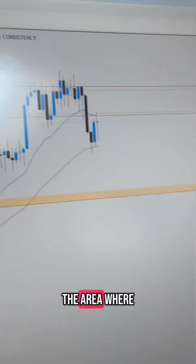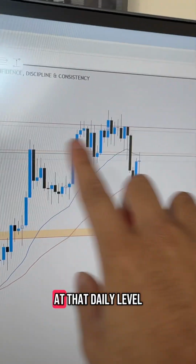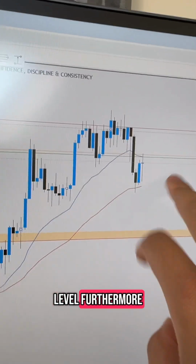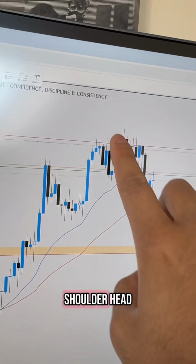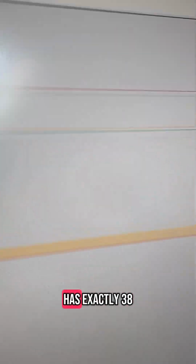Now the area where I'm looking for this lower high to be formed is not a random area. It's at that daily level. It's at that 198 level. Furthermore, we can see a potential left shoulder ahead and this right shoulder being formed exactly where the left shoulder was.